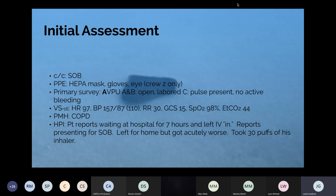This one's a little bit unclear. I believe he was on room air, but in the hospital course information, he's supposed to be on oxygen, so he may have been on his home oxygen. And then his end-tidal CO2 is 44.